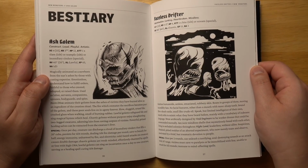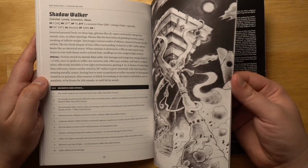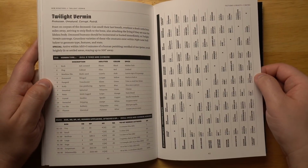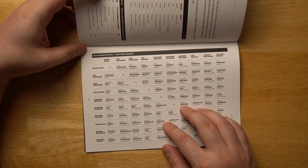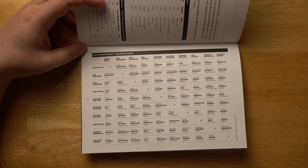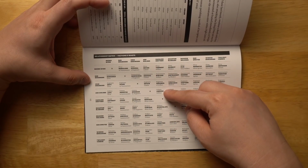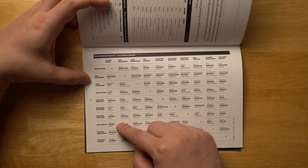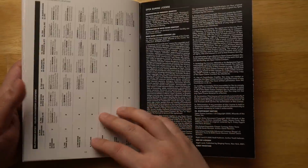Bestiary, an Ash Golem. Faceless Drifter. Shadow Walker. Oh, these are nice and weird. Sun Sprites, Quantum Blinkers, the Winged Beheader. Twilight Vermin. What's this down here? Relationship Matrix. So this helps you figure out the relationships between different factions. So Ash Golems and Faceless Drifters. The Golems always try to ambush Drifters. Or maybe Sun Sprites and Necrodivas. Sprites abhor the Divas. So if you're rolling random encounters and you get different factions together, you know how they're going to react. That's neat.